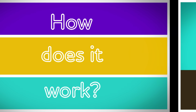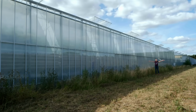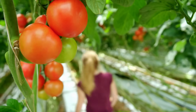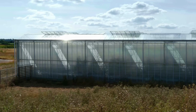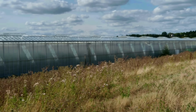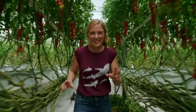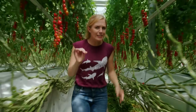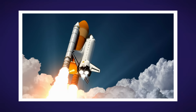How does it work? Plants. To find out how plants grow, I've come to a tomato growing farm. Here they grow tomatoes in giant glass houses called greenhouses. They have thousands of tomato plants here, which grow over 80 tons of tomatoes every single week. That's heavier than a space shuttle.